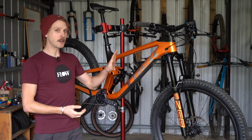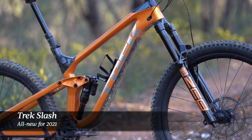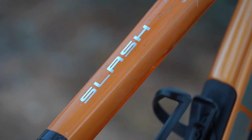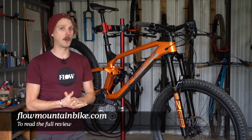Now this bike might not look all that different to the current Slash, but I can assure you that there have been some substantial updates to the frame design, suspension performance, and the handling on the trail. This bike is the top-end Slash 9.9, which we've been testing for the past month, and it is a really impressive bike.